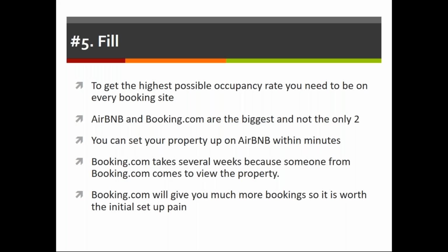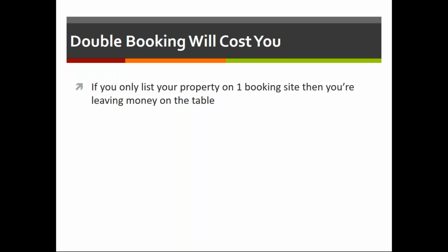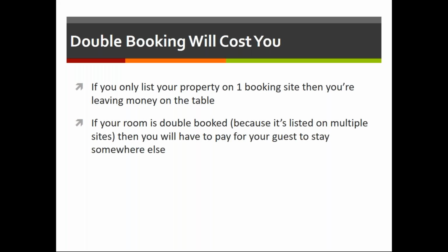So you can see that we didn't make the ideal opportunities there. Be careful. Double booking can cost you dearly, because you'll have to pay a penalty if you can't provide your tenants with accommodation. If you're double booked, then you'll have to pay for the tenants to stay somewhere else free of charge.